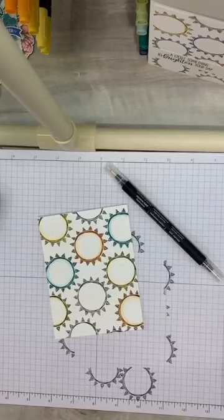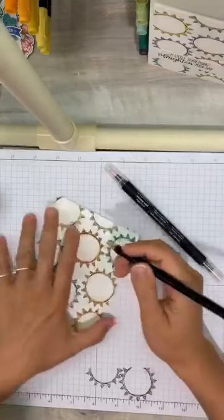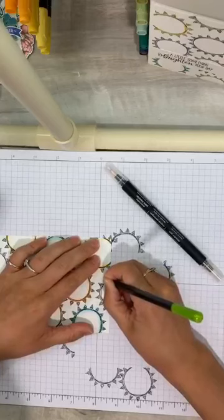There's some orange for you. Now let's go with Granny Apple Green. I like this color, so we're going to add more than one.